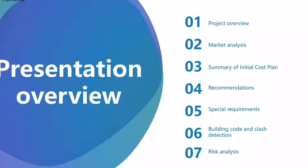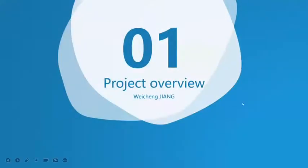So our presentation today will consist of these parts: project overview, market analysis, initial cost plan, recommendations, other requirements proposed by the client, building code issue, clash detection, and risk analysis. So the first section would be the project overview.